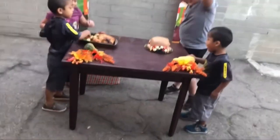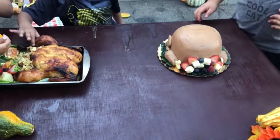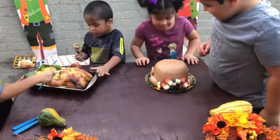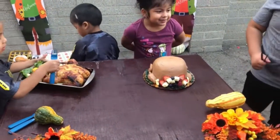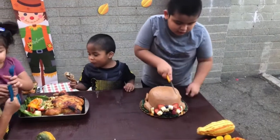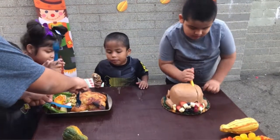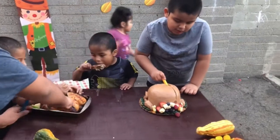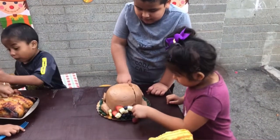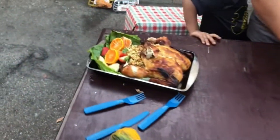Oh, what is this? Chicken! Turkey! Real turkey versus fake turkey. Okay, you guys are gonna go ahead and try it. Ethan, you wanna give him a knife? Alex Xavier is hungry. I got it. Okay. Be careful with the knife, Max. I know how to. Uh-oh. Do you need help? No, I'm okay. Ethan, you want to give Max a fork? That's the stuffing. That's the fake stuffing versus the real stuffing.